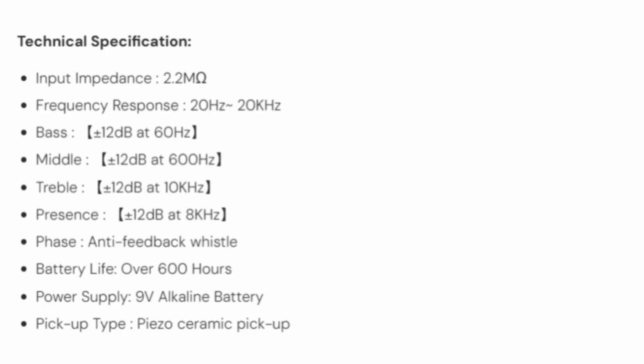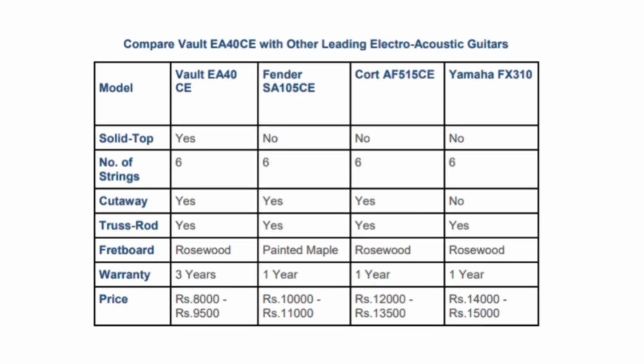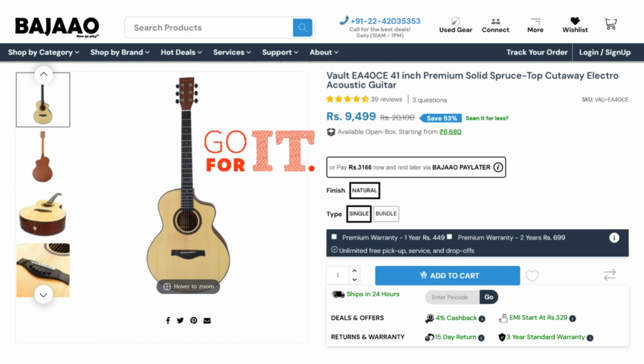For more specifications, you can see the screen, and you can also pause this video. Now let's review this guitar. As you all know, Vault is a really great brand, the sound quality is really nice, and it's a premium quality guitar at a low price. So why not go for it? Getting premium quality at a low price is a rare chance. And don't forget that it's water resistant.